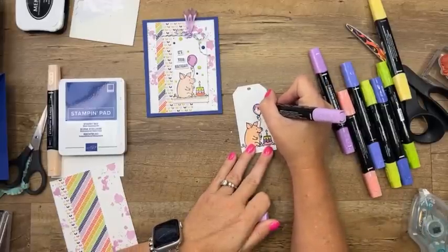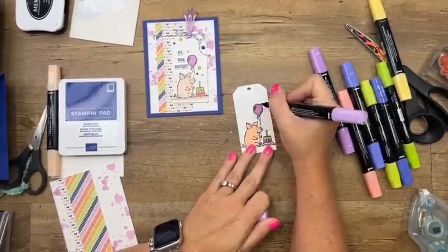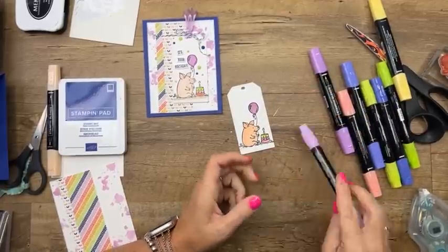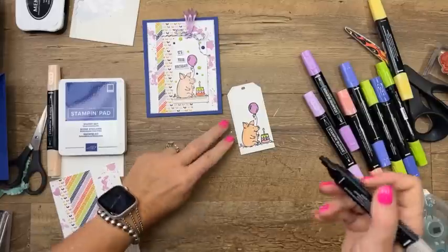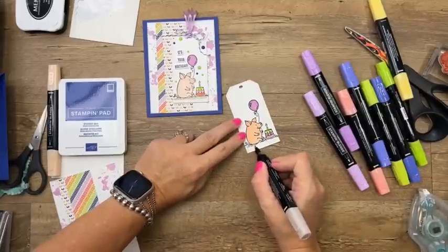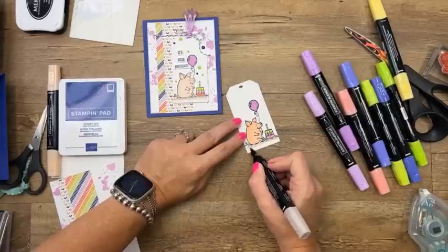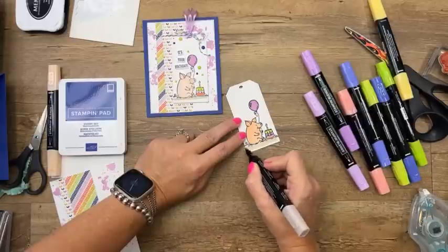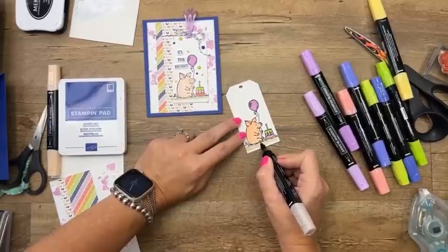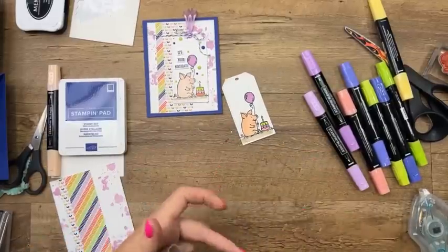Now, you guys know that you can look on the back of your DSP pack, and it'll tell you what Stampin' Up! colors are in the paper. That way, you don't have to guess at what colors to use. And you know it's going to be a match. If it says Fresh Freesia, the cardstock and the ribbon and the marker and the ink and whatever, they're all going to be exactly the same. That's one of Stampin' Up's things that they're known for and why a lot of us love them. Oh, I didn't color his tail.